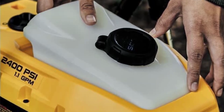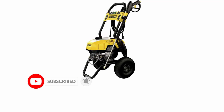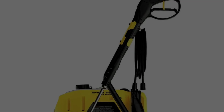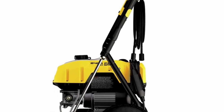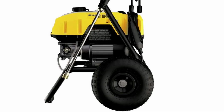It features a 25-foot kink-resistant hose, integrated detergent tank, onboard storage for accessories, and 10-inch pneumatic wheels for easy mobility and convenient operation. Built with DEWALT's trusted quality and CETA certification, this electric pressure washer offers reliable cleaning power, portability, and long-lasting performance for a variety of cleaning tasks.